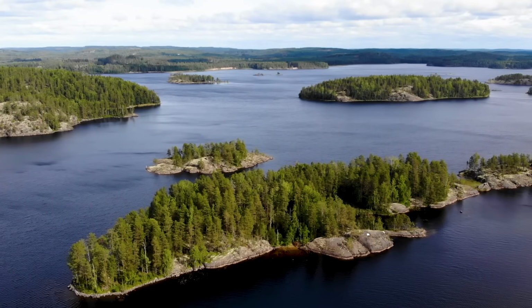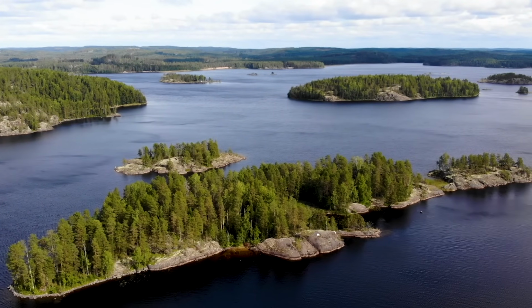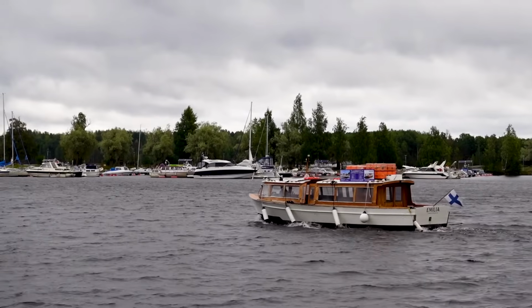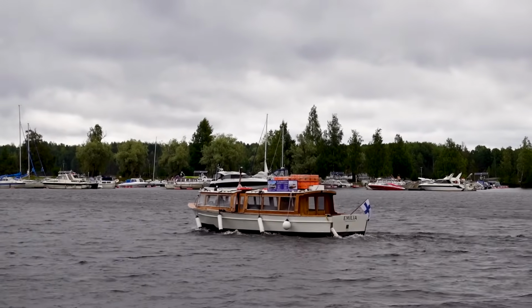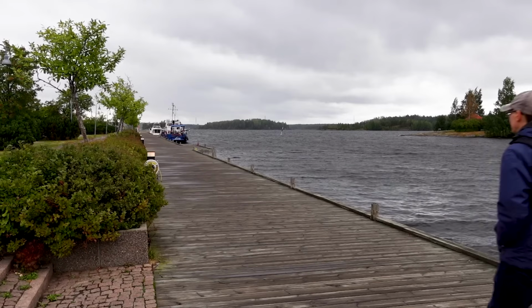And one more interesting fact, there are literally thousands of tiny islands. Some of them not so tiny, but lots of them very small. There are boats just ahead of me that do day trips to some of the islands. You can get off and explore. Some of them there are houses on, and some of the Finns live there. Some of them are just unoccupied and just sit there empty, waiting for somebody to go out and explore.